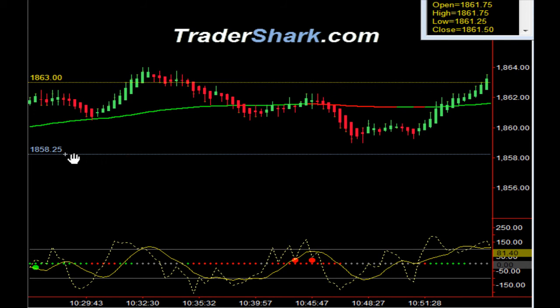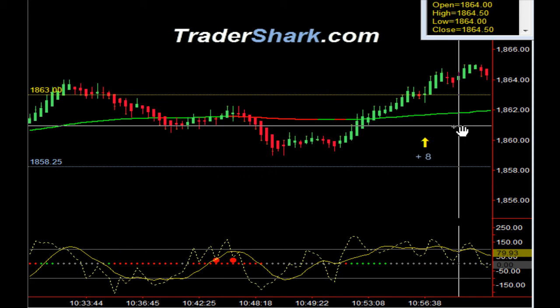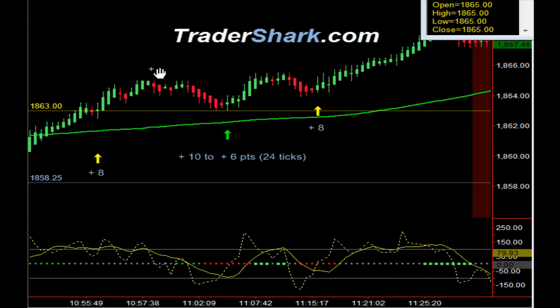I want you to notice this is the opening price, 58.25. 63 was yesterday's low. We were watching how it tested it once, tested it twice, tested it a third time. This was a little bit of a test. If you went into it, I did not get in on this one. You'll notice the yellow arrow. However, when we broke through it and pulled back, there's your opportunity to get in.